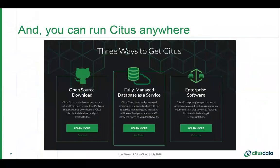You can use Citus in 3 ways. You can get the product in 3 ways. One, as I already talked about, the open source edition. You can download it, install it on any machine of your choice, and try it out. We have an enterprise software which comes with a few features in addition to the open source software.